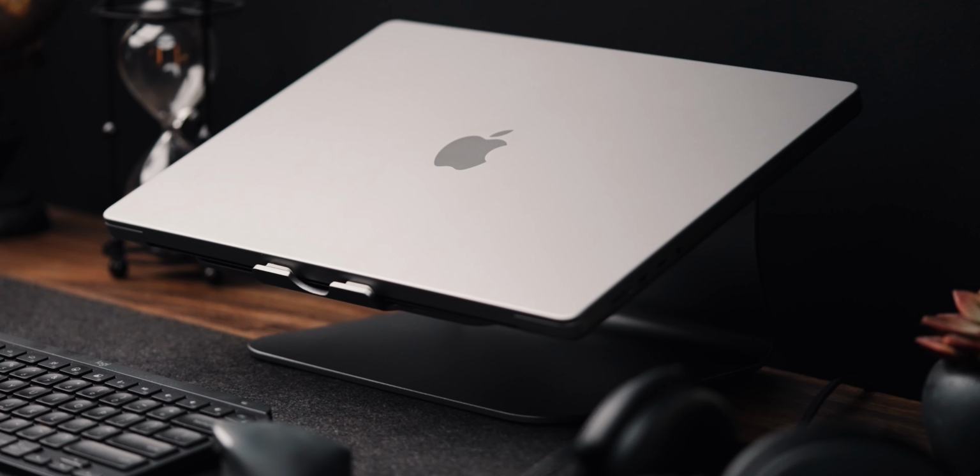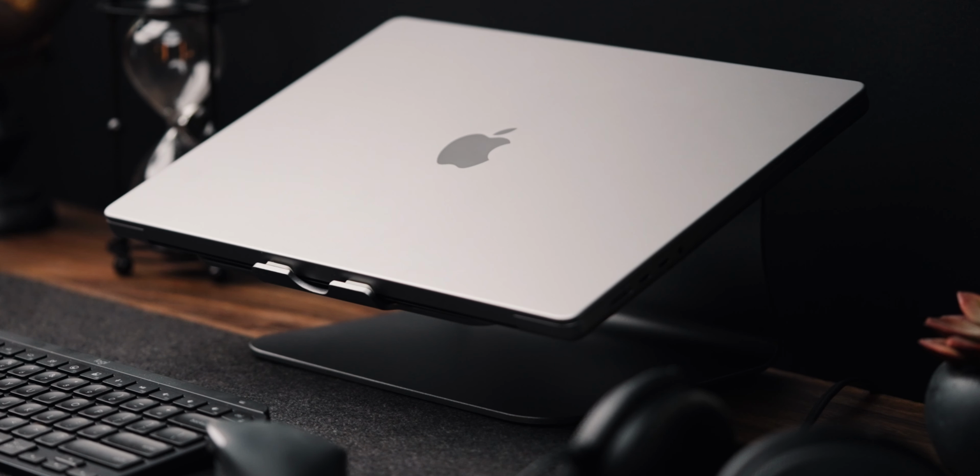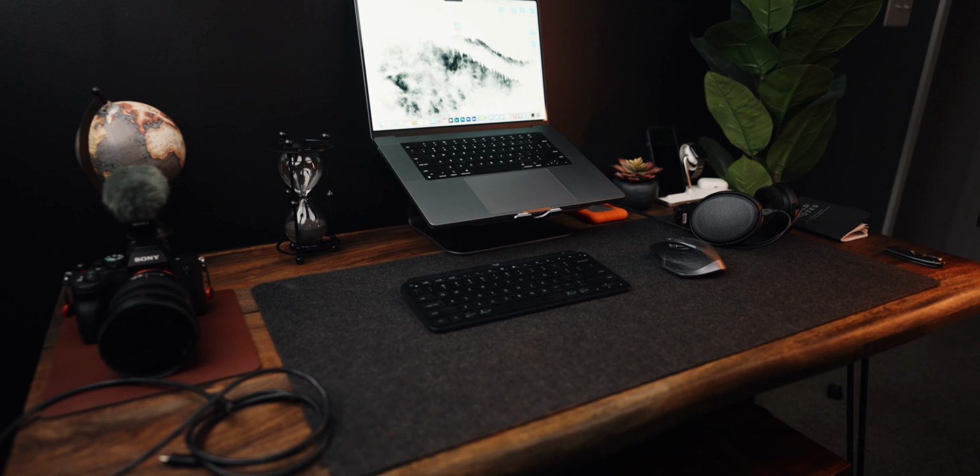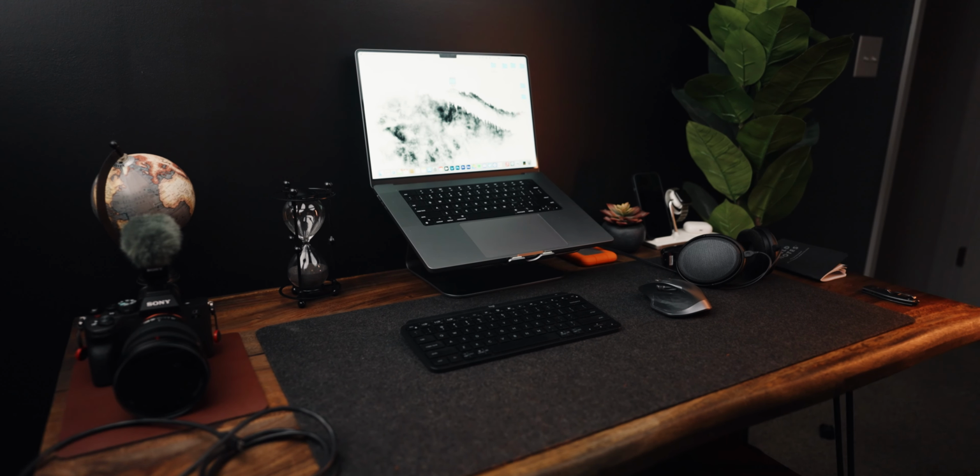Apple did an amazing job this year with the new MacBook Pros, including this new M1 Max MacBook Pro. It's insane. Like, it by itself can do it all. But today, I just wanted to go into some of the best affordable accessories that you can get for your new MacBook Pro in 2022.